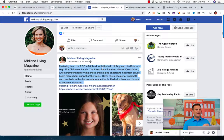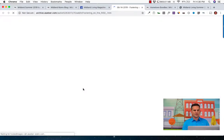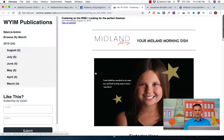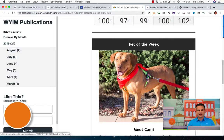It should be linking to any businesses, and it should be shared to Facebook. But here's the thing. I noticed this links out to their email newsletter service. So what this means is you're using Facebook to send people not to your website, but to your email newsletter. And it looks okay, but the reality is this content here that you see all lives on your website.